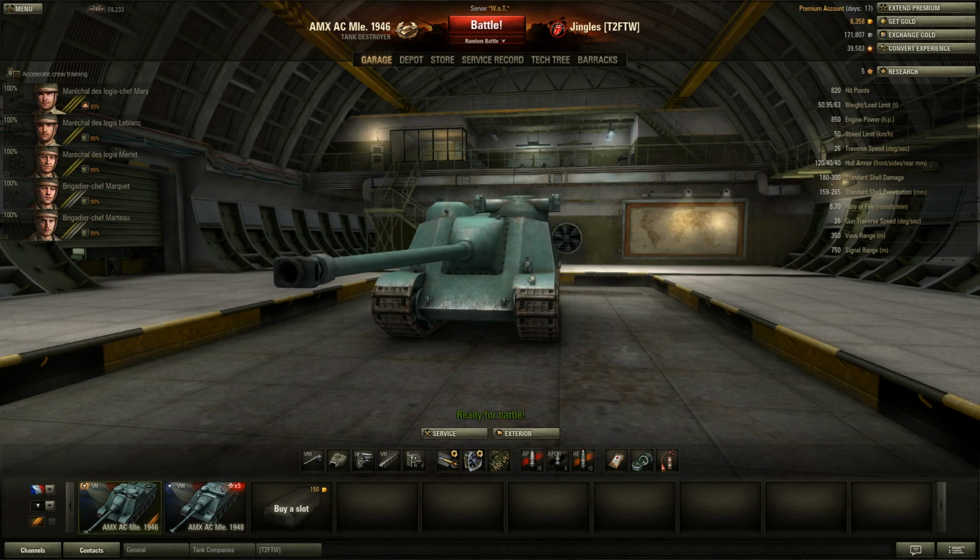820 hit points, which is on the low end for a tier 7 tank destroyer. It's not particularly low, but most of the other nations have more health than this thing. But, we're French, we're used to that. It weighs 50 tons, and it has an 850 horsepower engine, so the power-to-weight ratio is actually pretty damn good in this thing. And it can do up to 50 kilometers per hour, and it doesn't really struggle too much to reach that speed. So, again, typically French. It's actually quite fast and nimble.